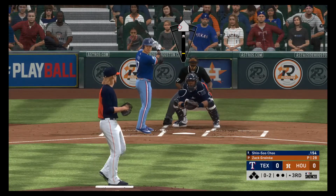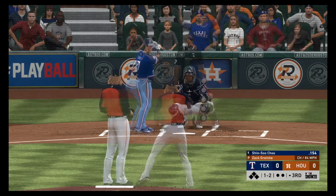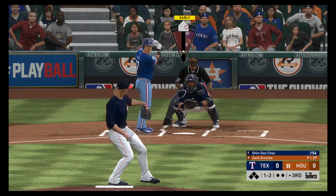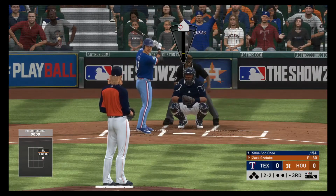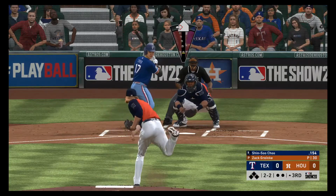Into the windup. Here comes the 0-2 pitch. Change up, and he ain't buying it. 1-2. That's a ball, and it's 2 balls and 2 strikes now. He went 2 with the off speed there once he got him to 0-2, but now that they both missed, I think we'll see more of a challenge pitch here.